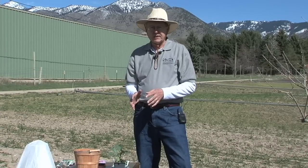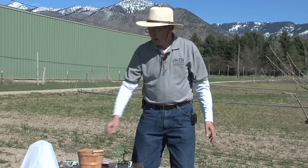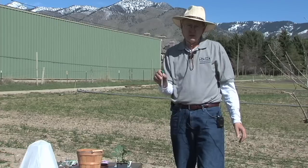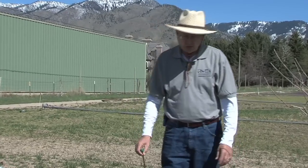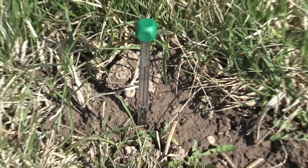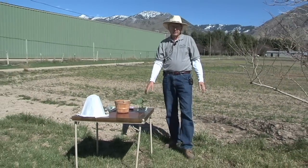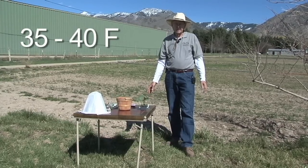Now both of these groups of vegetables are called cool season vegetables because they'll grow when the weather is a little bit cooler. Another tool that you can use to help decide when to plant is a soil thermometer like I'm holding right here. The way that you use this is go out in the morning, put it down into the ground 3 or 4 inches, take the temperature. For these cool season crops, the soil should be around 35 to 40 degrees and they'll do just fine.